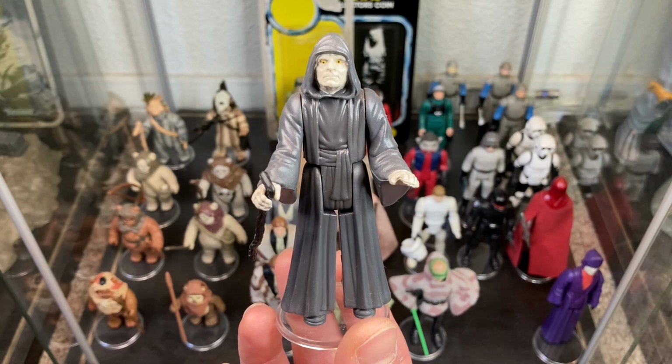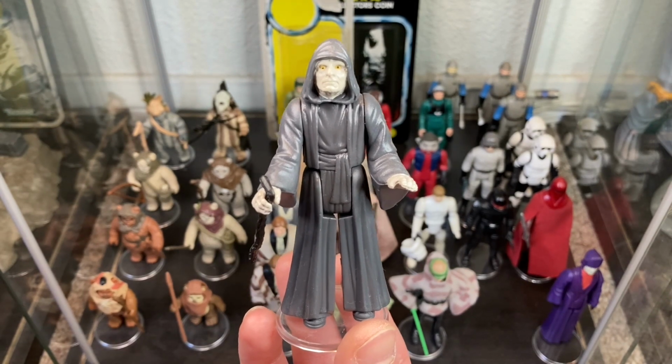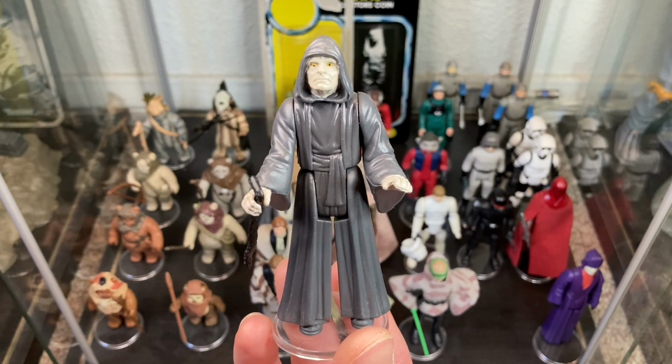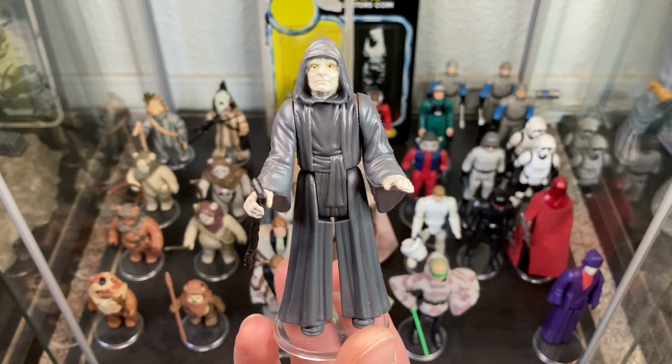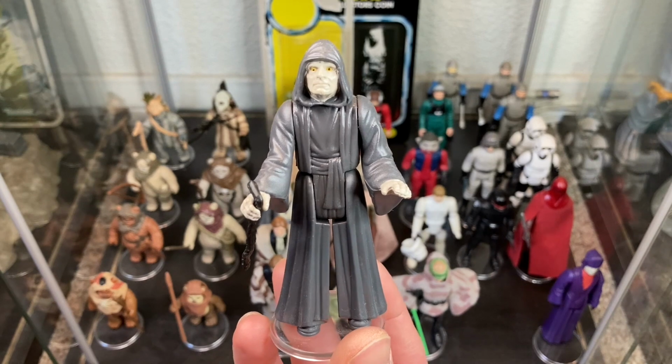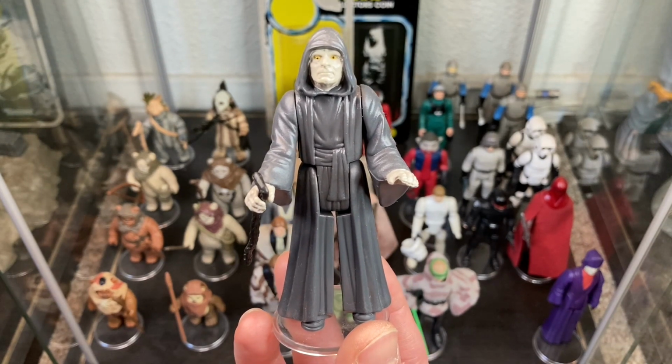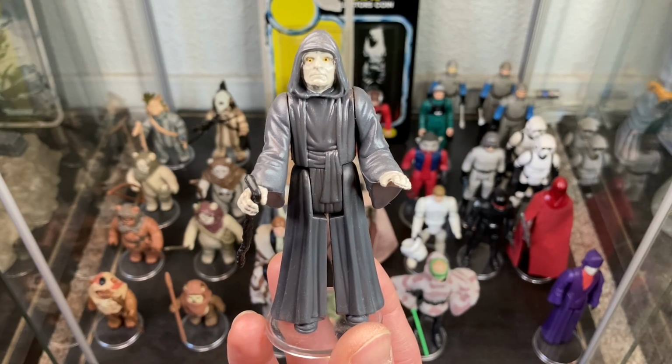But just a great figure. You need him. He is the quintessential bad guy. He is running the whole thing. He pulls the strings. He is Darth Vader's boss. So you definitely need him in your collection. And, you know, what can I say? He is the Emperor.